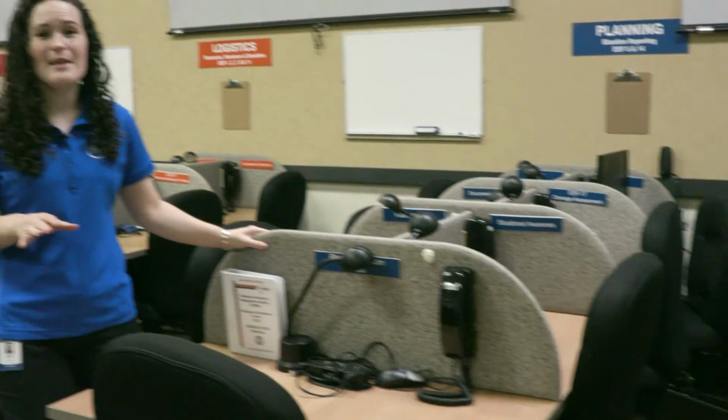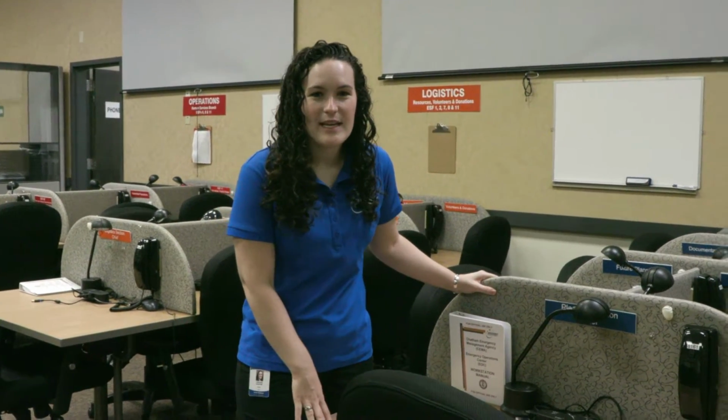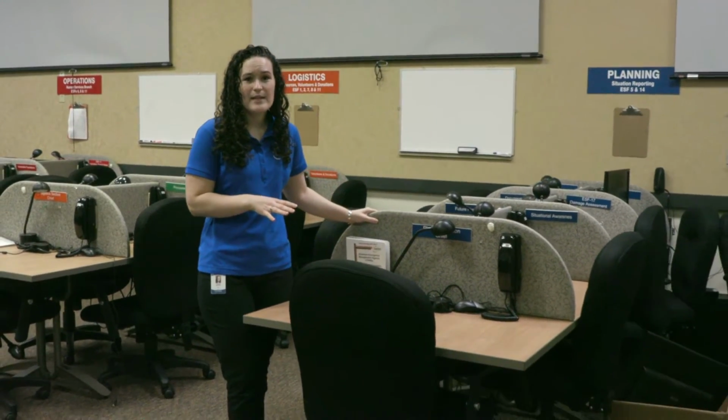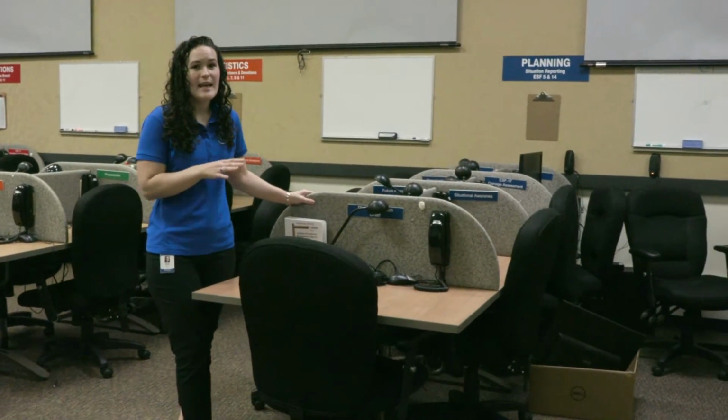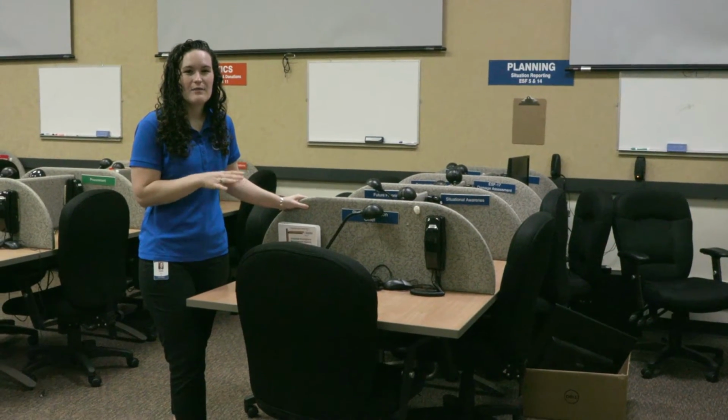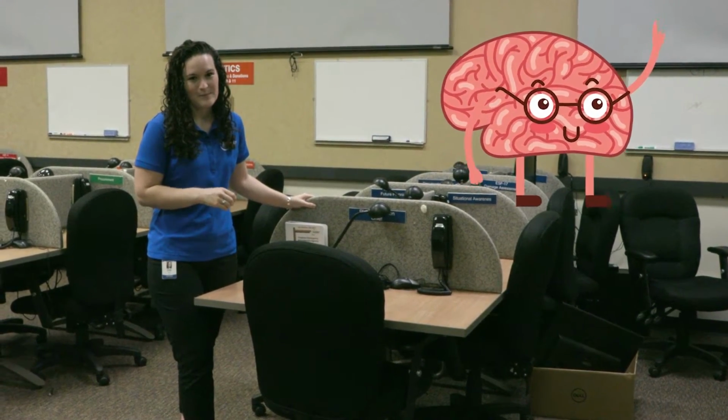All right, so within the Emergency Operations Center, the people in charge underneath the EOCM, or the EOC manager, are called section chiefs. This one right here is the planning section chief. Now this person is responsible for making sure that all of our plans are up to date and have the right information during an activation. They are kind of the brains of our operation here.